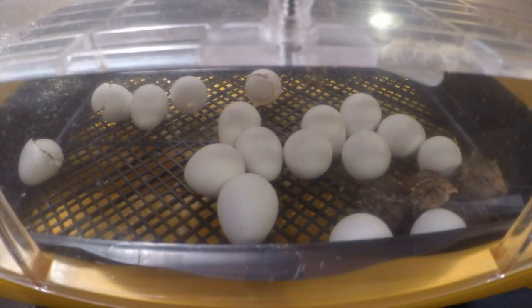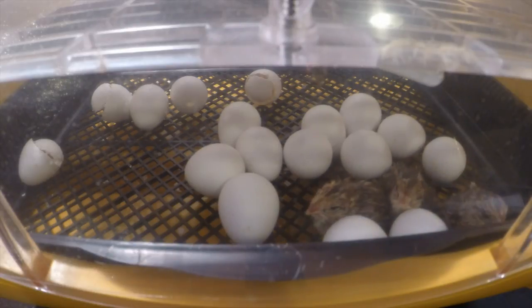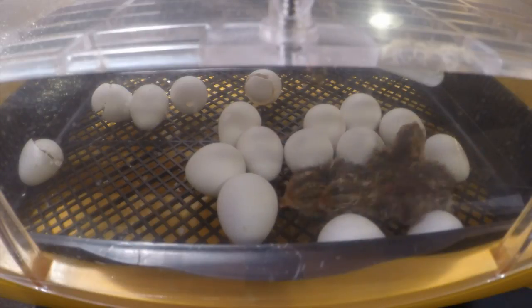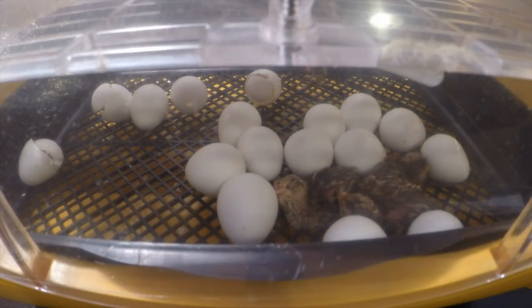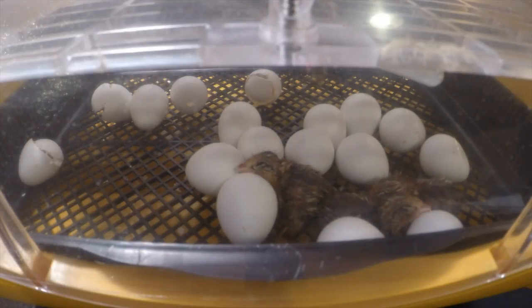Out of the 17 eggs that were left in the incubator, I got 14 chicks. I candled the last six after I had removed all the young ones, and two of those had stopped developing, well, fairly early on. Probably should have been removed the last time that I candled.